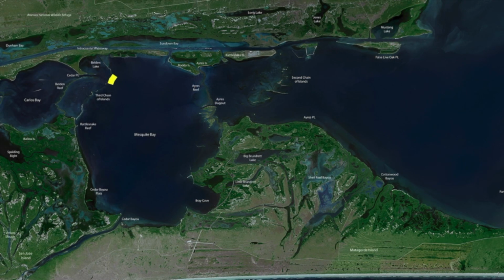Up here on the third chain, all the way down to Rattlesnake Reef, Belding Reef, all this area in here, this whole thing. Ton of shell. Backside of Carlos Bay there, through Cedar Dugout, all the way back around. All this area in here. You can even go into Belding Lake and that area on the other side, back up into here. But the one thing that's been consistent, this is really starting to show up: these fish are showing up on shell. Lots of shell playing into the day's plan of attack, if you will.